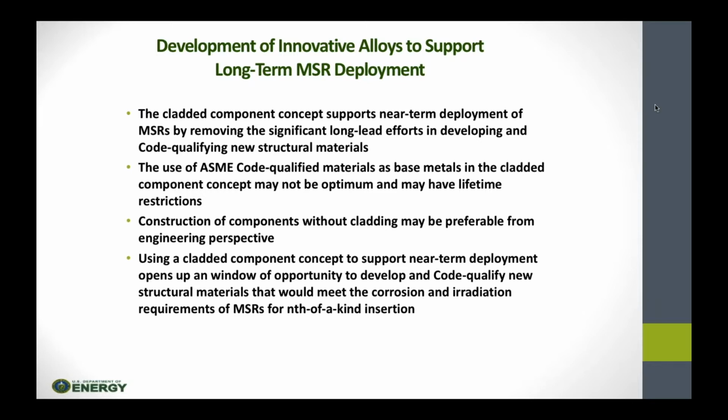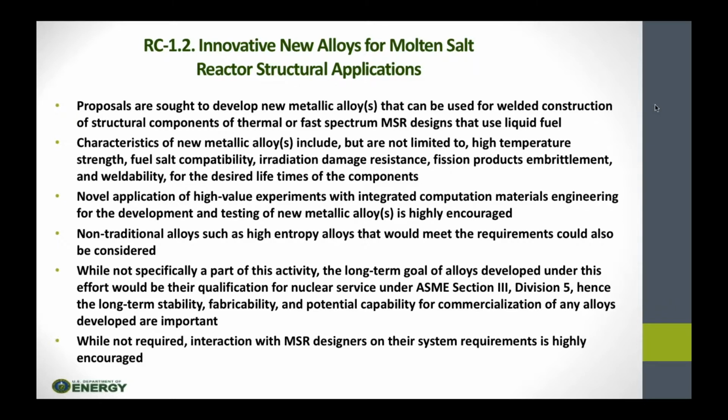Next slide, please. So what we are interested in under RC 1.2 is for you to develop proposals to develop new metallic alloys that can be used for welded construction of structural components of thermal or fast spectrum MSRs that use liquid fuel. The characteristics of these new alloys should include but not be limited to high temperature strength, fuel salt compatibility, resistance to radiation damage and fission product embrittlement. They should be weldable and they should operate for the desired lifetime of the components.